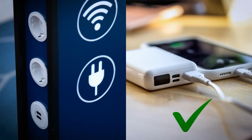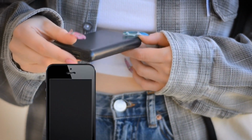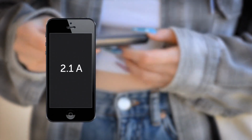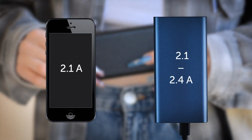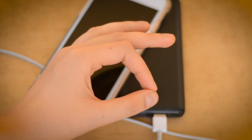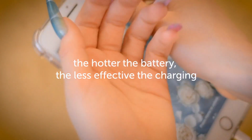One thing you may probably never leave home without is a power bank. They are much safer than any public hub. Make sure the amperage is correct. Most modern smartphones charge at 2.1 amps, and most power banks have a range of 2.1 to 2.4 amps, which is totally okay. Check if the phone's not too hot while charging. The hotter the battery, the less effective the charging.